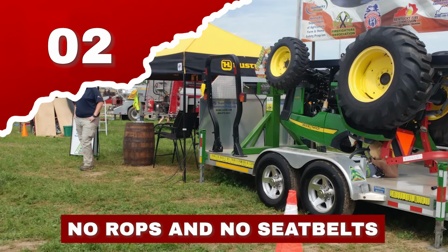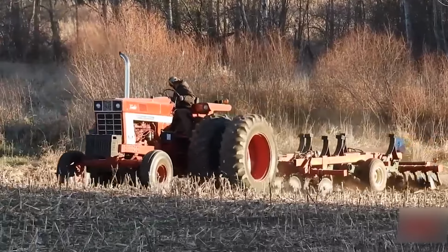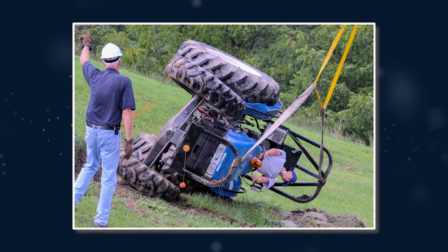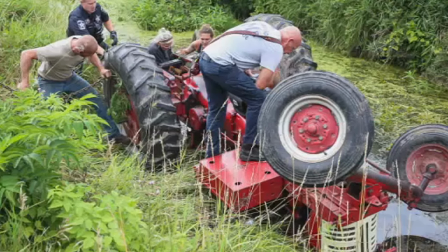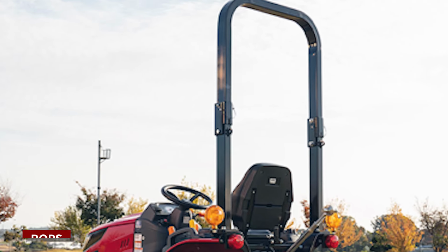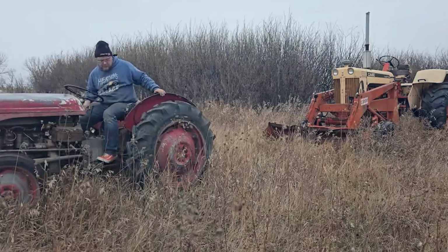Number 2, no ROPS and no seatbelts. Tractors sold for decades without roll bars, protective cabs, or seatbelts take second position because rollover is the leading cause of tractor deaths, and without ROPS, or rollover protective structures, and seatbelts, operators are crushed or ejected when tractors tip. The statistics are staggering, with rollover accounting for approximately half of all tractor-related fatalities, making it the single deadliest hazard that agricultural workers face, and creating a body count that justified the eventual requirements that ROPS become standard equipment on new tractors, and that retrofits be strongly urged for older machines lacking protection.